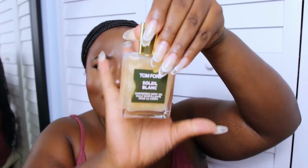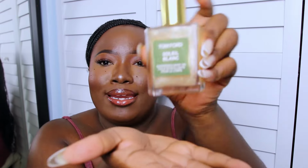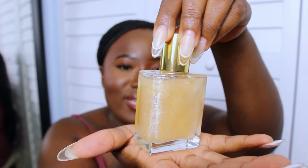I wonder how much this one is. This is it, you guys. I'm scared I'm gonna break it, so I'm gonna hold it like this. This is the Tom Ford Shimmering Body Oil, baby. Let's get into this oil. Okay, what do I do? Okay.